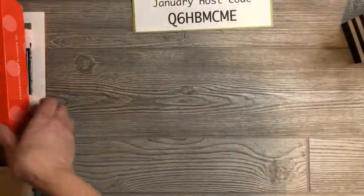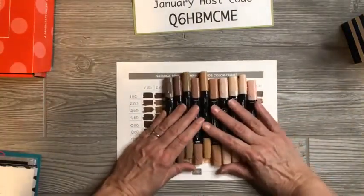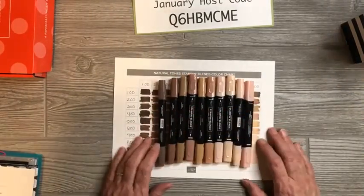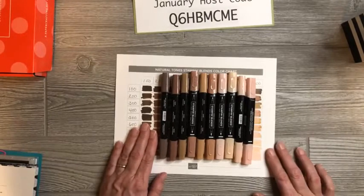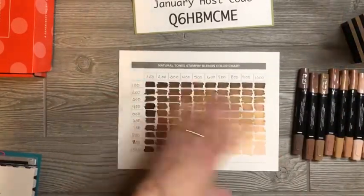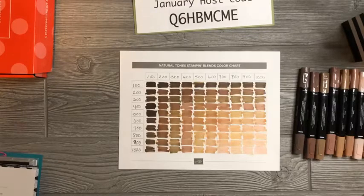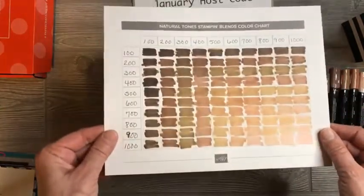And then I told you about those blender pens. Here they are. So there are 10 pens. They don't have color names. They are listed 100 through 1,000. And what I've done is I've taken them and I've colored up this chart so that you can see how many options you've got for skin tones or hair tones. And there's actually quite a bit. I'm going to pull that up so you can see. Pretty cool, right?